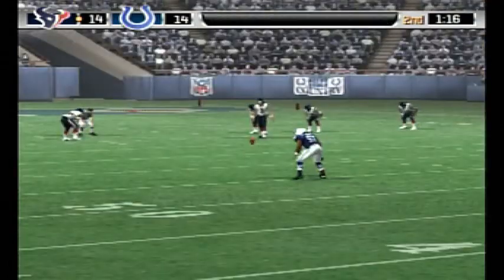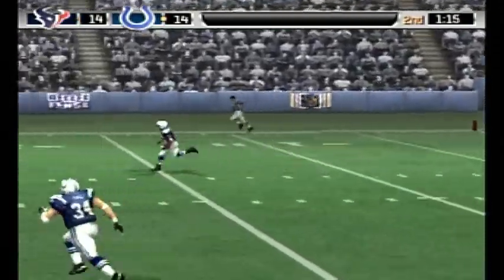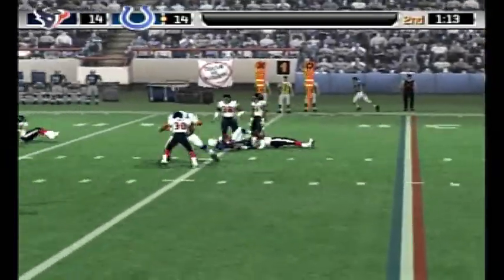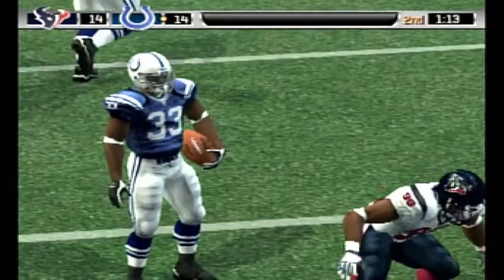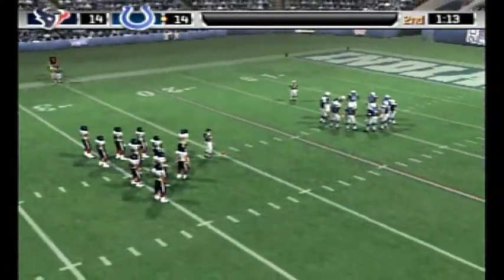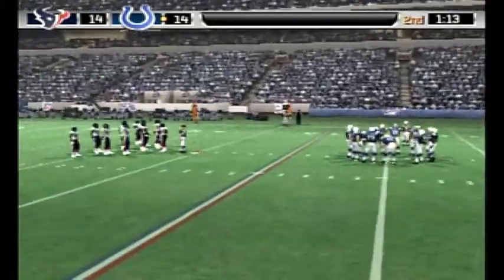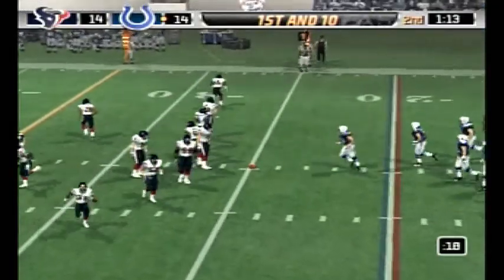Ready to put this one in the air. Sends it sailing. From the 7. The 20. Couldn't stop them from getting into the end zone the last time out. A little over a minute left.